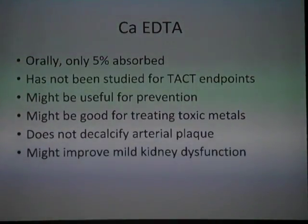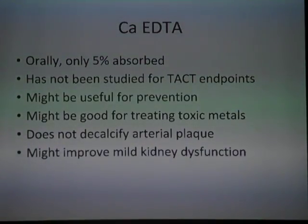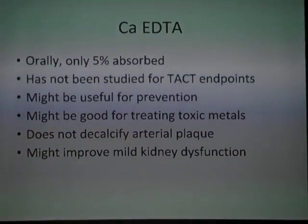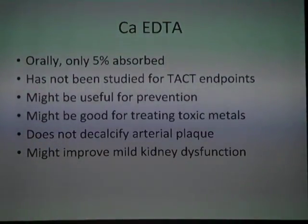Obviously, calcium EDTA does not decalcify arterial plaque because it has calcium in it. It's not going to pull out calcium if it already has calcium in the solution.